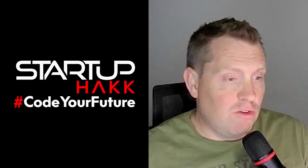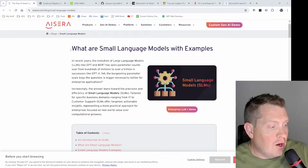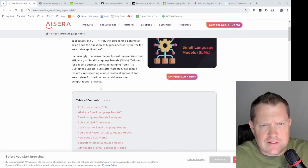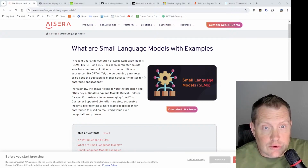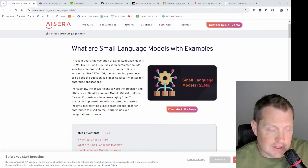So let's dive into some of these reports and take a look at some of these. So I thought this was a really interesting one here. What are small language models? And these guys actually break this down. I'm going to put a lot of these links down below. And so, in recent years, the evolution of large language models like GPT or BERT have seen parameter counts soar from hundreds of millions to over 1 trillion, and successors like GPT-4 and now 4o, right? As well as the huge Llama 3.1, right? 405 billion inputs, right?